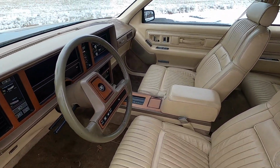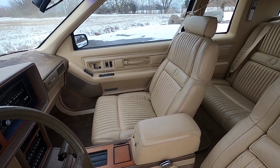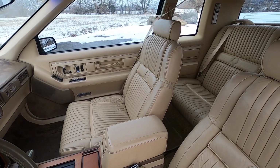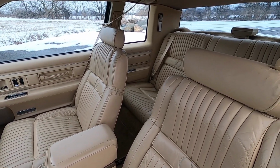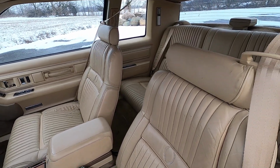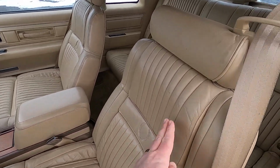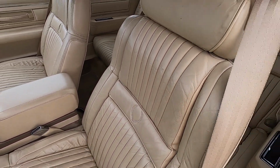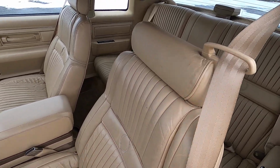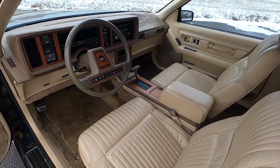Speaking of the seats, let's take a look at them. The seats are a very thin shell design, but the seats are very comfortable. They don't offer any kind of lateral support or anything like that. So they're not very grippy in turns, but this is not what this car is for. But as you can see, the seats are really nicely styled. They're very comfortable with pleated leather. The Cadillac wreath here in the back. High adjustable head restraints. Overall, the seats are very, very comfortable. What you would expect from a Cadillac.